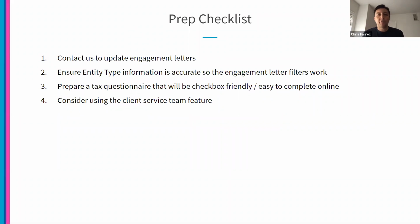And one last thing for my section here, which is the prep checklist. Remember to contact us for engagement letters. Make sure your entity type information is going to be filterable. Tax questionnaires, make sure they're checkbox friendly.